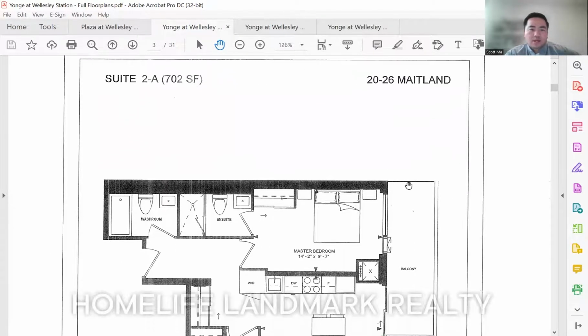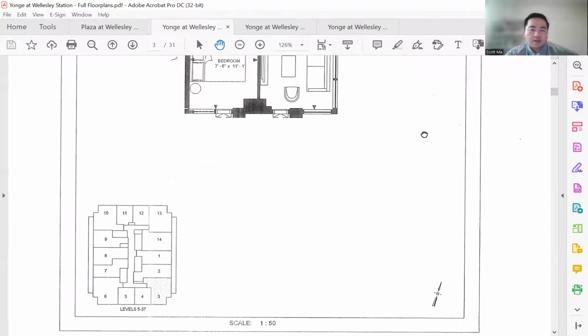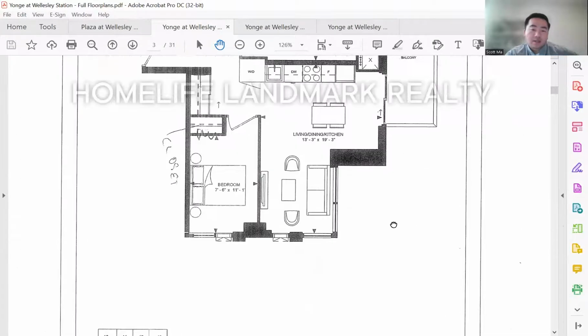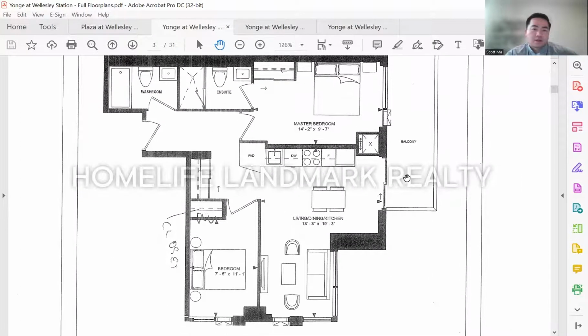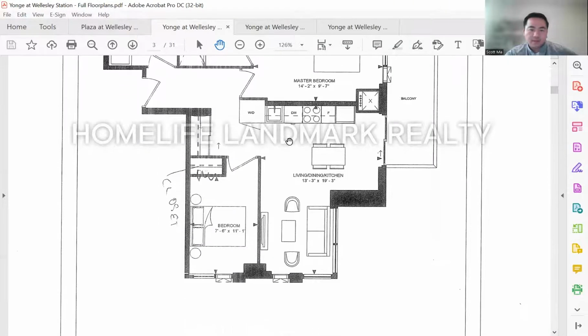So the next one is a 2-bedroom unit, 702 square feet. And this one is facing southeast, so very good exposure. You see there's a very large balcony here. When you walk in, you've got the guest washroom at the front. Your master is here with an ensuite. And then as you walk further in, you've got your kitchen and living dining area, and then your second bedroom here.